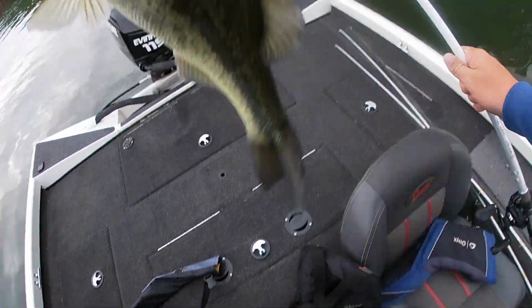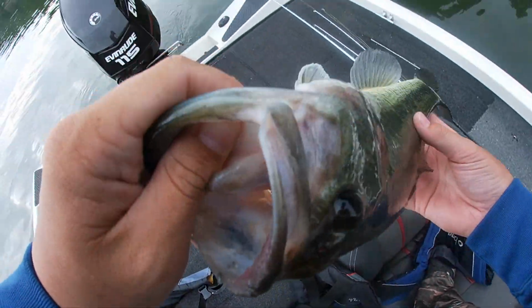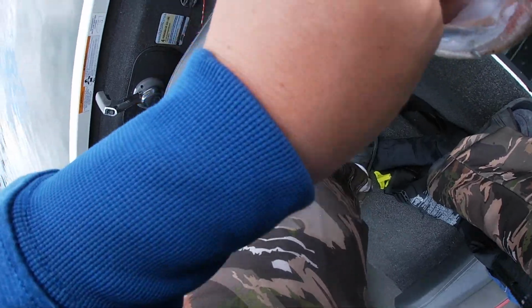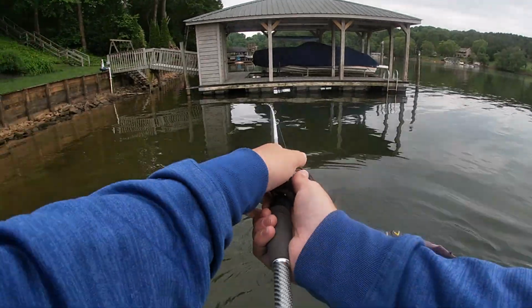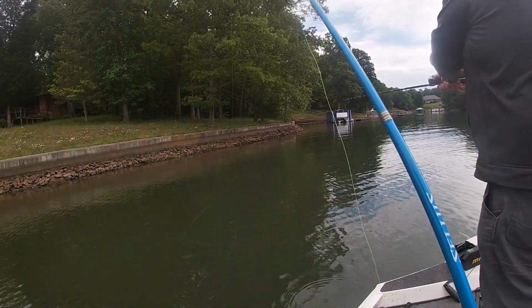He caught me one on the edge of the dock. But this one don't look like he spawned yet. He might have just been pre-spawn, staged to go move up. Hey, first fish I've caught on Hickory in a while. And I caught him on the outside of the dock.